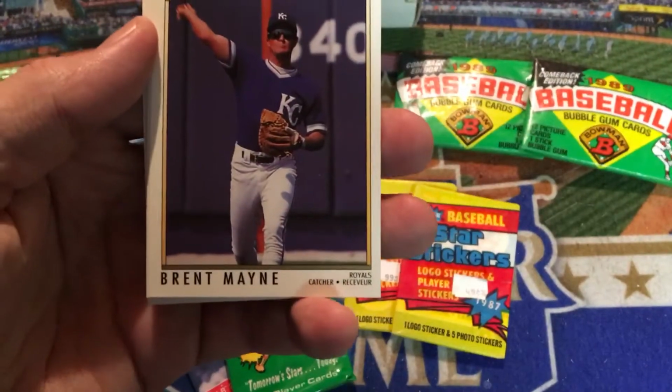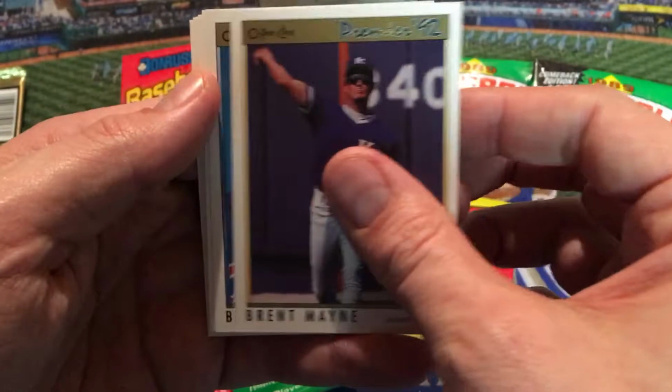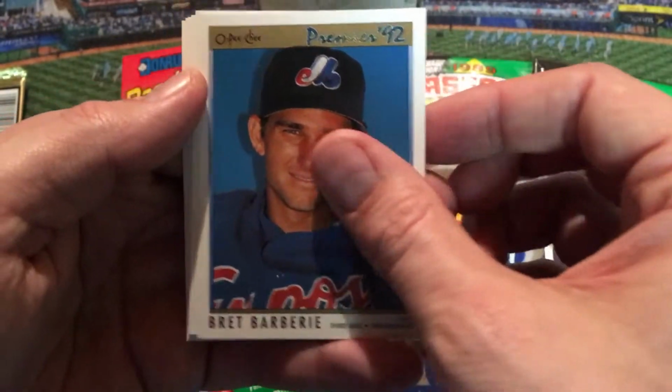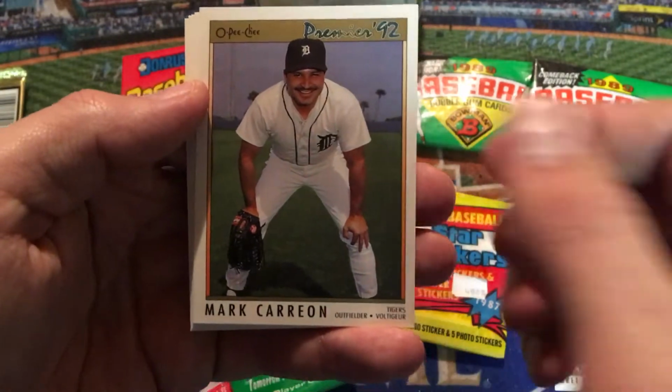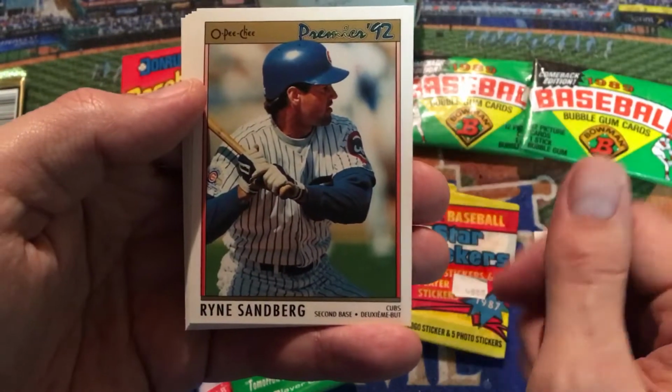Right off the jump, we have Brent Mayne. He was a backup catcher for the Royals. Did a pretty good job. Brent Barberie for your Montreal Expos. Love seeing those old Montreal Expos hats. Mark Carreon. Ryne Sandberg. There's our first Hall of Famer.